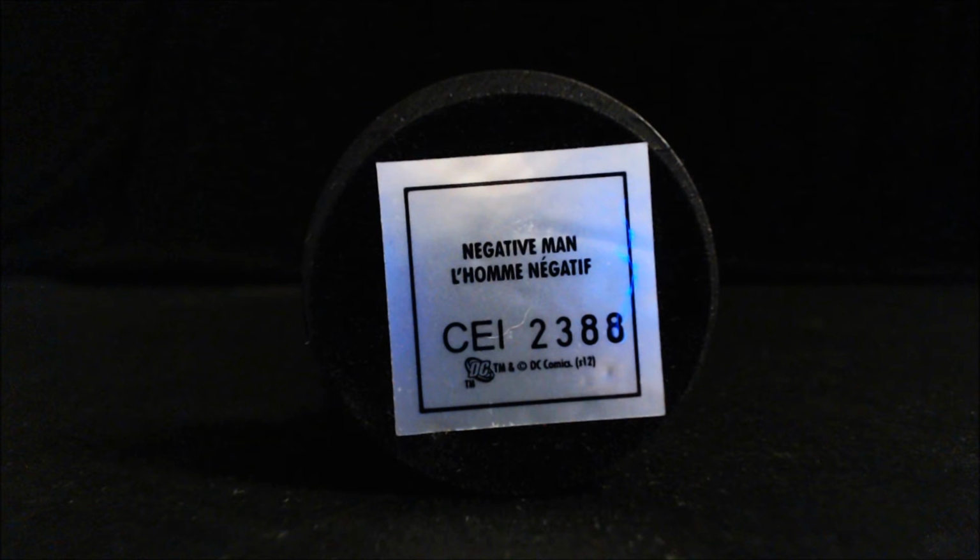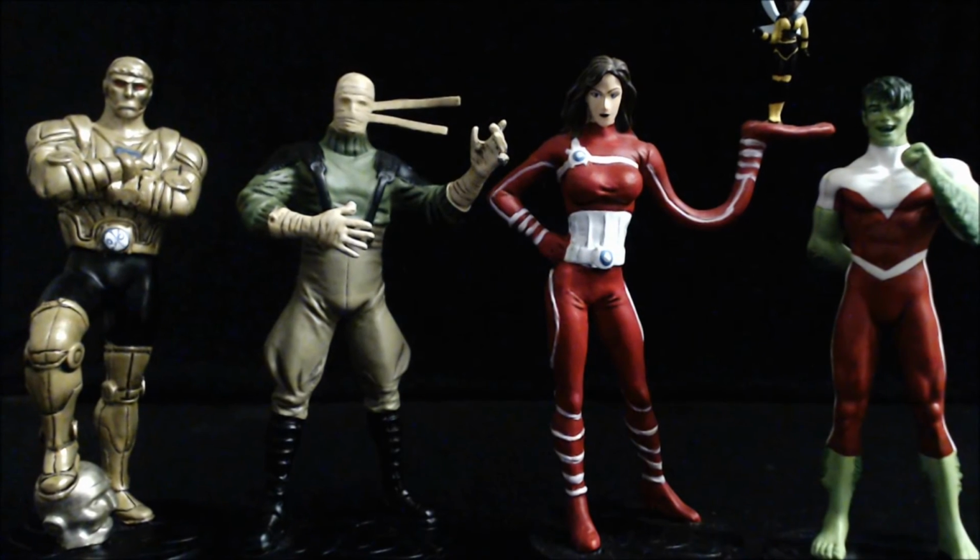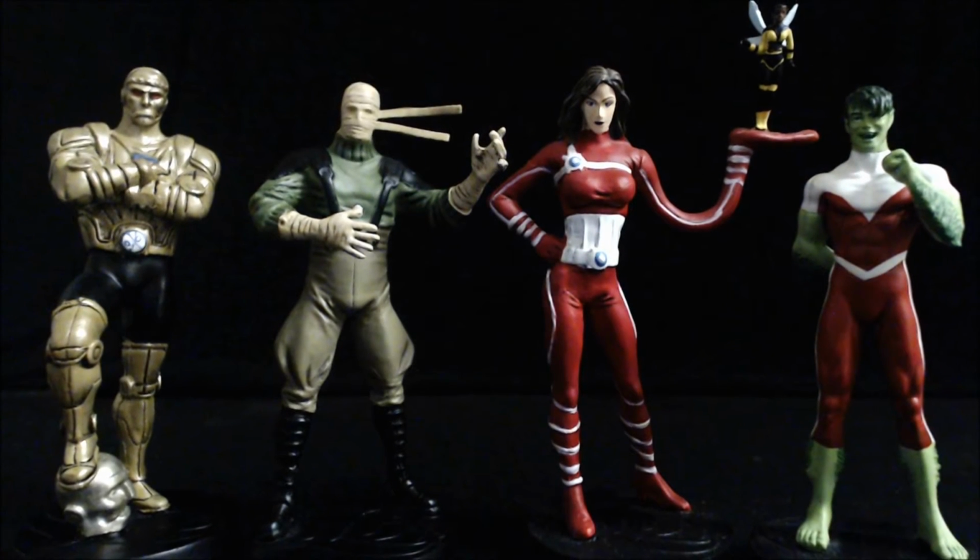Negative Man stands atop the classic DC logo, and the underside of the base features his name in multiple languages, as well as his serial number. And so you can compare, here he is alongside his teammates on the Doom Patrol.